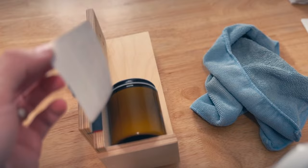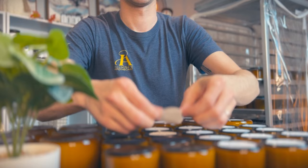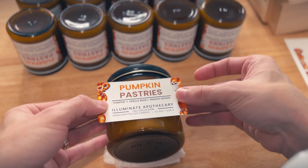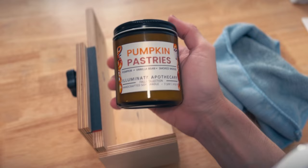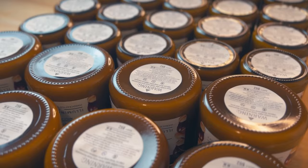Pumpkin Pastries was a new addition to the fall collection this year. We previously had Pumpkin Latte, but as soon as I smelled this fragrance, I knew I had to bring it out. It's a very unique fragrance with the pumpkin we all love during the fall time, but a nice saltiness to give it a pumpkin pretzel type of vibe. Pumpkin Pastries quickly became a favorite for many.